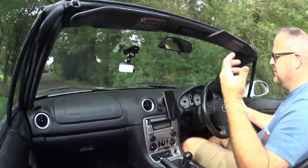Mega turning circle. Something I have noticed is the rear diff is a little bit rumbly, a little bit whiny. It's not terrible. You notice it more with the roof up. I guess with the roof compacted and sat over where the diff is, I don't know if that deadens the sound a little bit, or the noise of the wind hides it a little bit. But yeah, definitely going to give it a full service.